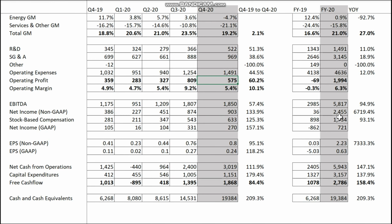The non-GAAP earnings per share were 80 cents, and the GAAP earnings per share was brought down to 24 cents. This large drop is in part due to the large stock compensation that Elon Musk claimed during the quarter, worth $267 million. This EPS missed the Wall Street analyst target for the quarter of around $1, so I expect the stock price will likely pull back in the short term. However, I don't like to speculate on short-term price movements.